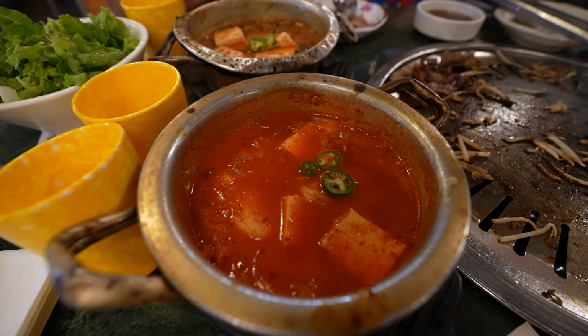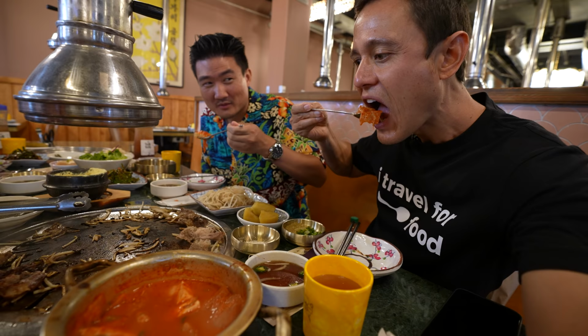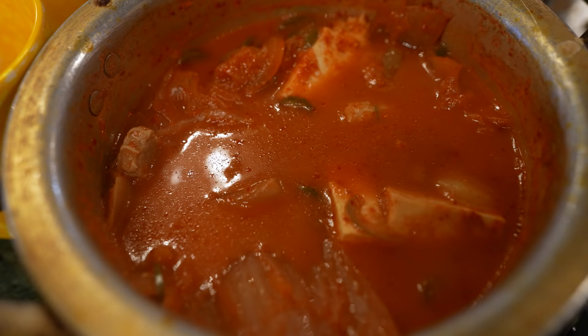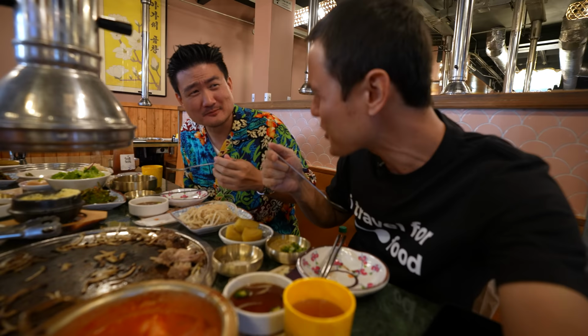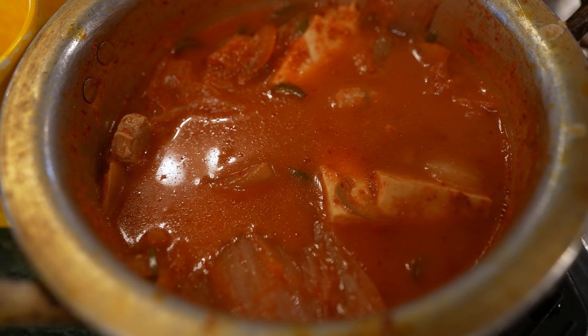Gotta try that kimchi jjigae. Kimchi stew, tofu in here. Yeah, this just came out and you know it's good. Boiling hot. Yeah, you gotta be careful, it's hot. Oh, that kimchi jjigae is amazing. It's so full of flavor, right? Yeah, and it's not sweet, you can taste the flavor of the chili, the tart sourness of that kimchi. Oh, it's amazing.